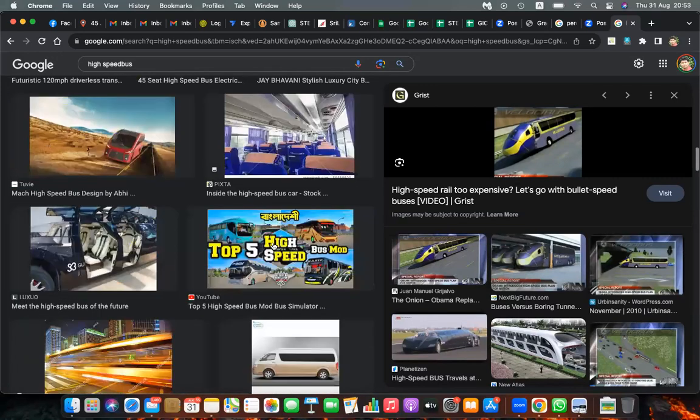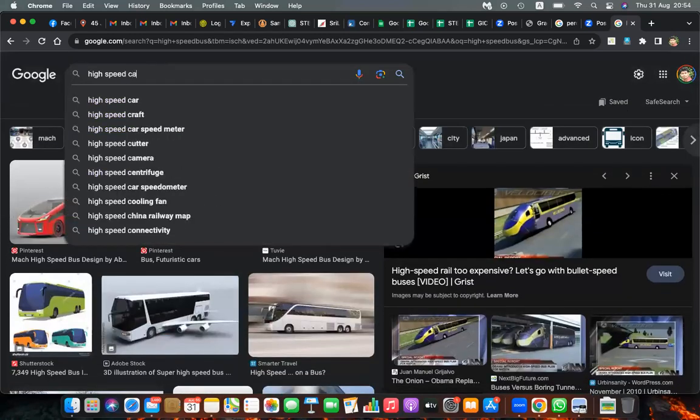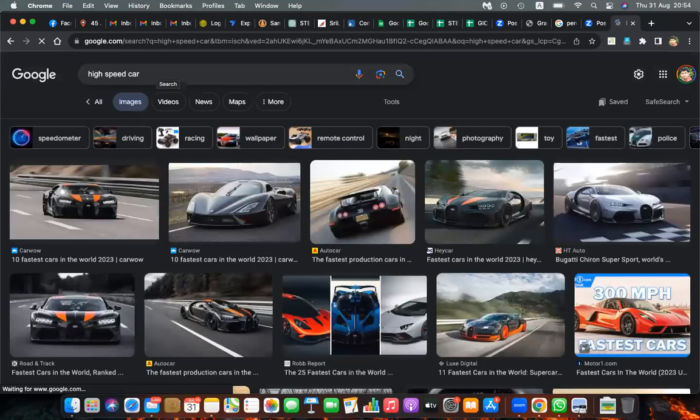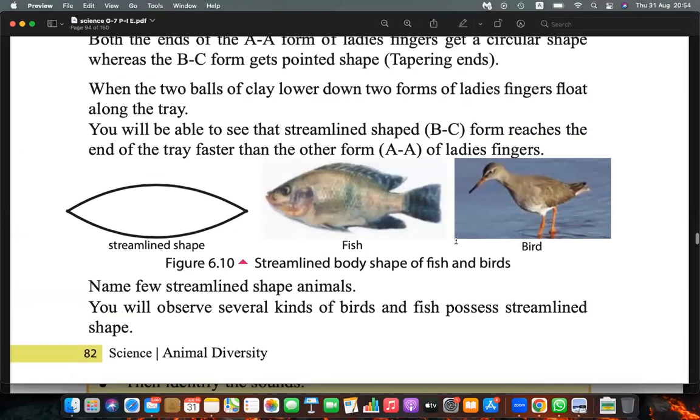And the racing cars, high speed cars. See here, the shape is a streamlined shape. We also use the streamlined shape in various ways. A streamlined shape will definitely help to speed up.